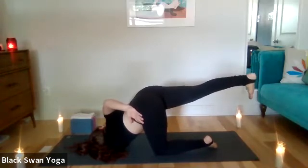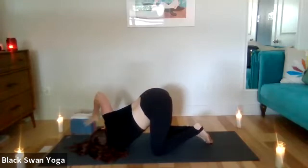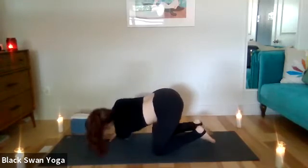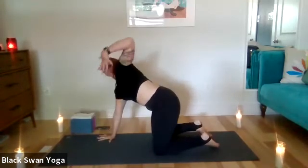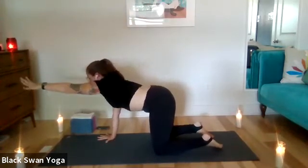If your right knee is floating, gently lower it back down to the ground. Release your bind, right palm comes to your mat. Inhale, left fingertips up and overhead. Unwind your spine, look up high. Exhale, swim that left hand forward, pause there.